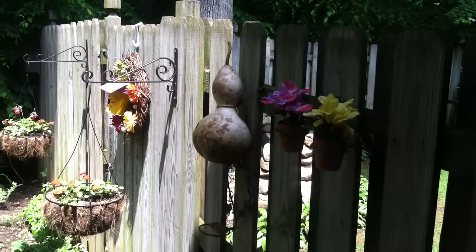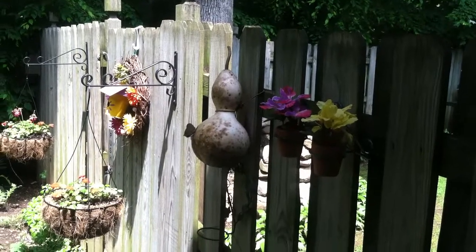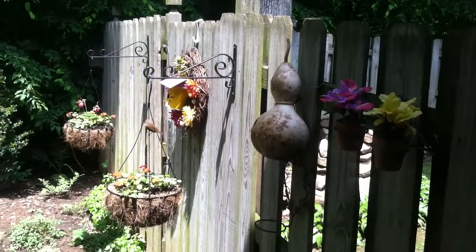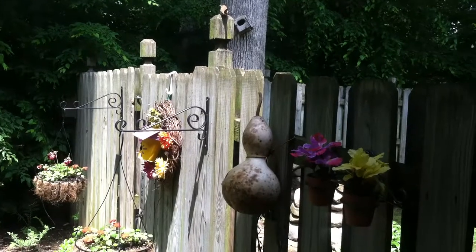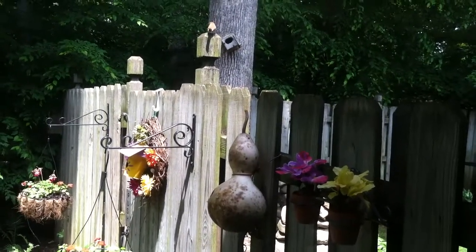There he is. He's perched right there, center screen. He's up on the fence. The wrens have a beautiful, beautiful song. They sing this really, really fast chirping song.